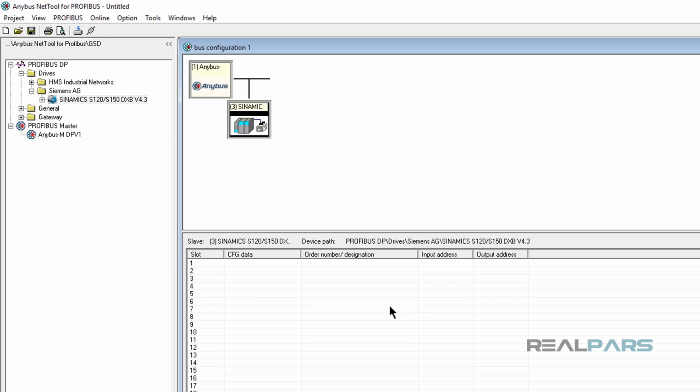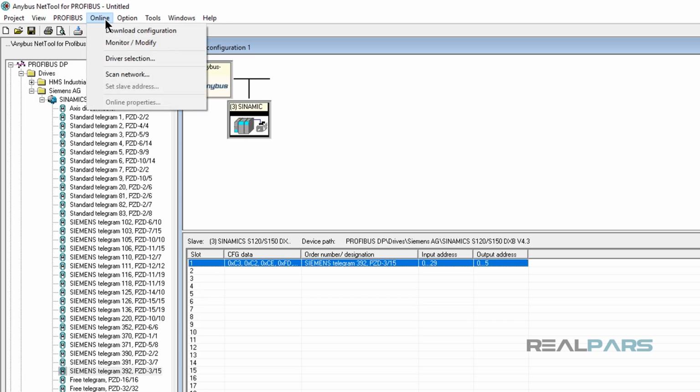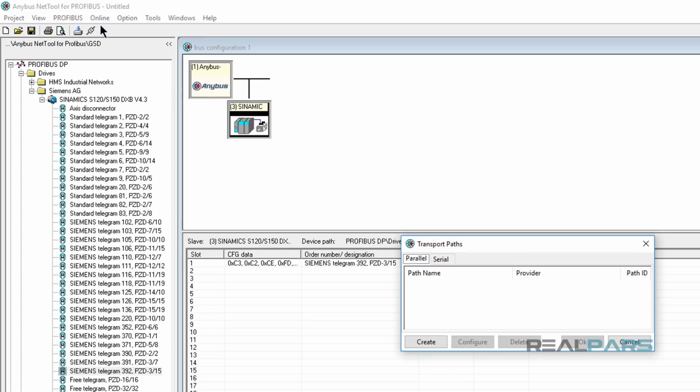With the Profibus Master and Slave now configured, we can go online with the Master to examine real-time data of the Slave. Configure the amount of I/O data for the Siemens VFD by extending Synamics S120 S150 and add Siemens Telegram 392 to slot 1 in the GSD file window. Next, we will download the NetTool configuration file to the HMS Master Gateway. To do so, we will select Online from the NetTool menu, and then choose Download Configuration.